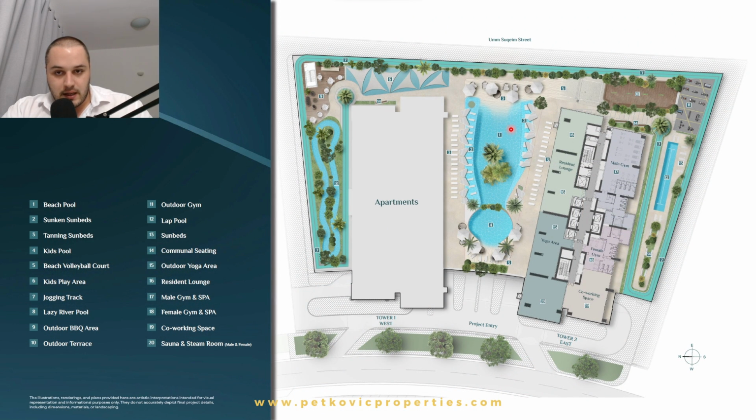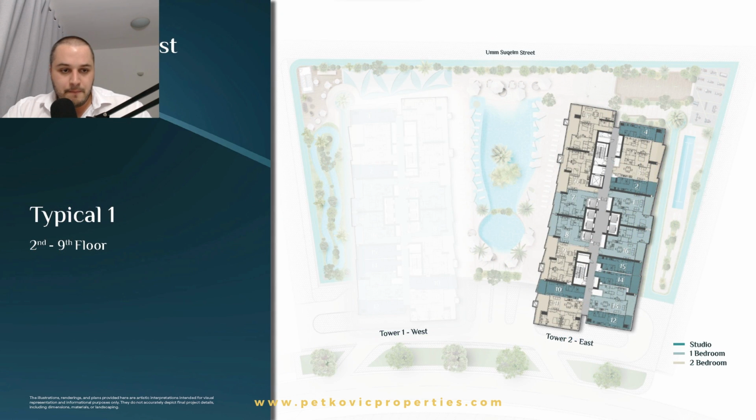For the amenities, as you can see, we have seen some renders. We have discussed them a bit. This is basically the beach pool, which is right in between the towers. You can see where the male and female gyms are, co-working space, residential lounge, everything that we have discussed, even the outdoor gym as well, and the lap pool, which is here on the side. While on the opposite side, we have this lazy river as a water feature there as well.